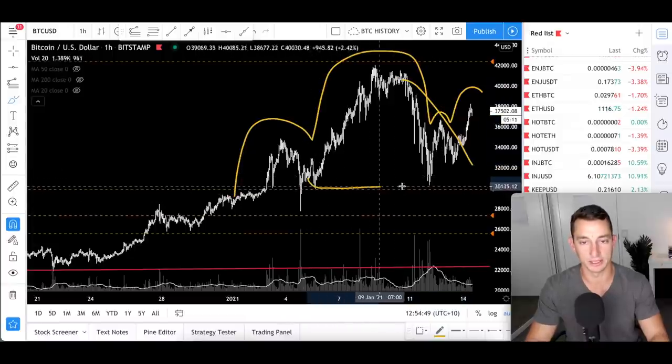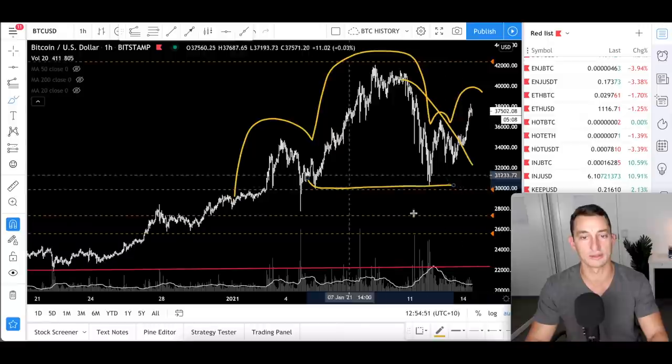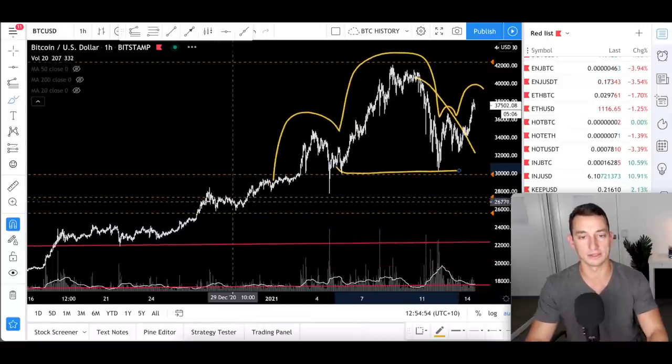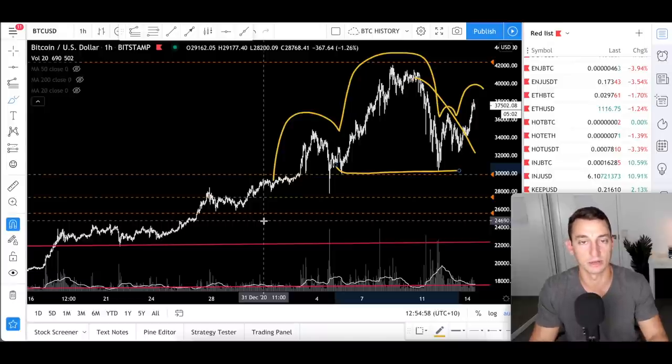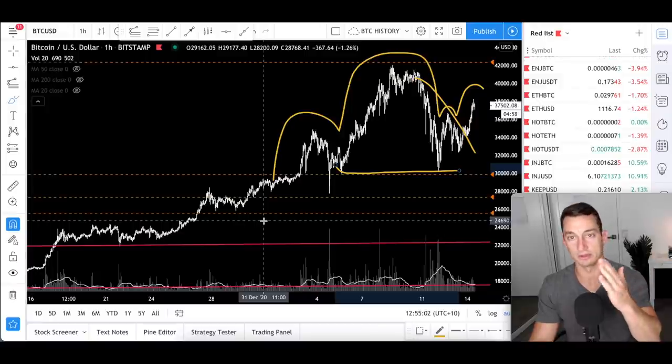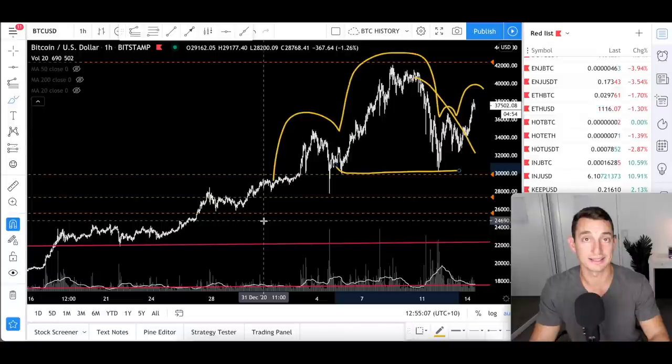This would be the neckline through here to around 30,000, and we could see a fall down to the next support levels. That's what we're going to have a look at today. Plus, I want to go into the areas that I'll be buying Bitcoin, whether it's a fall, whether it's a rise, and basically support and resistance levels, which are safer pickings.